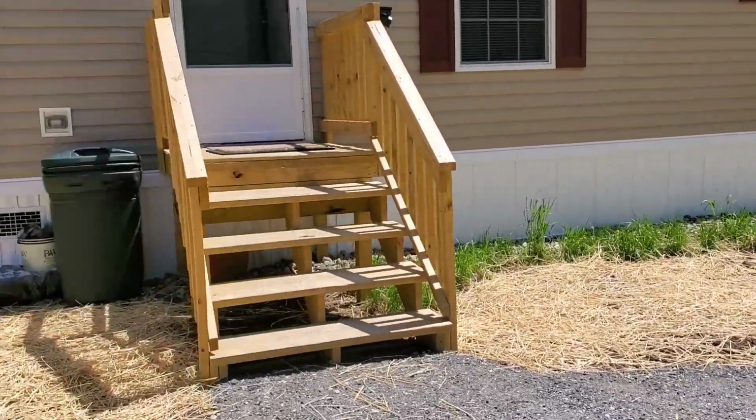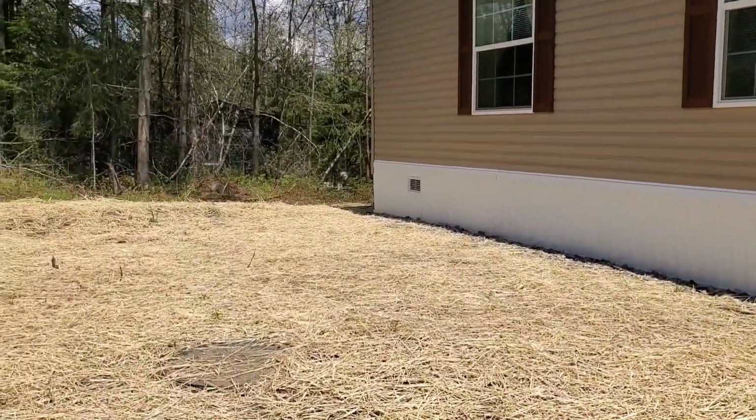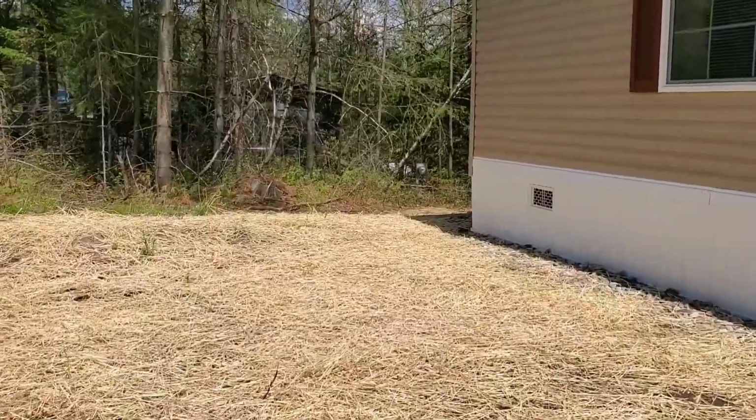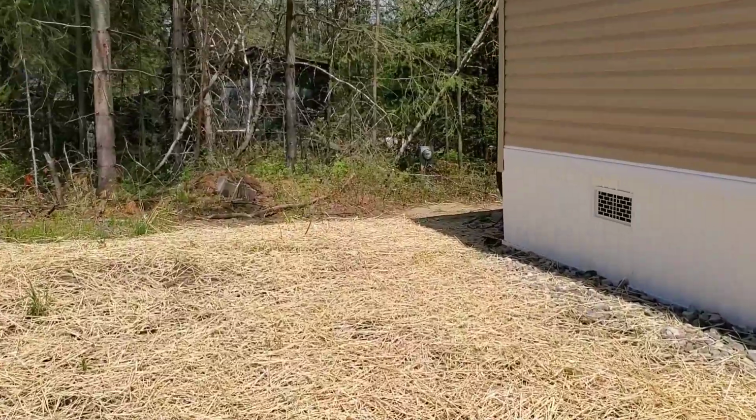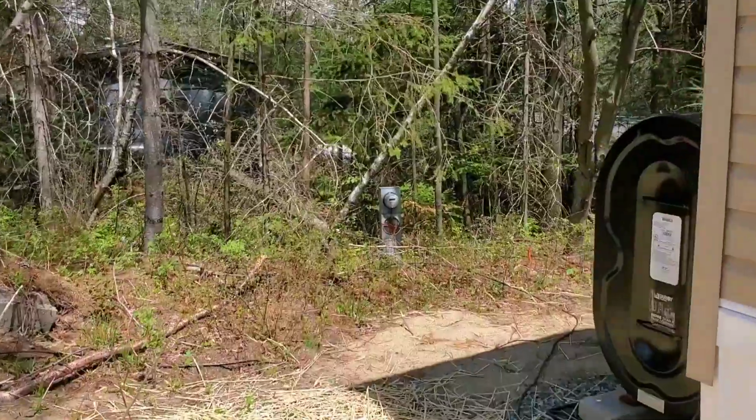So let's do things a little different. Let's go around the back of the house. Come back here. And I know my granddaughter's running around here somewhere, doing whatever the grandchildren do.